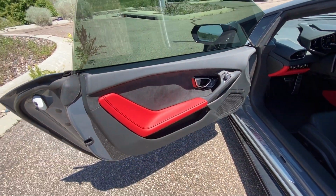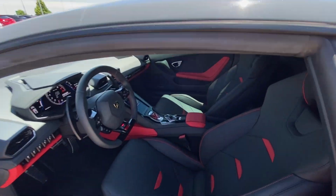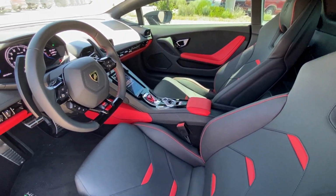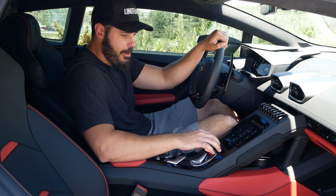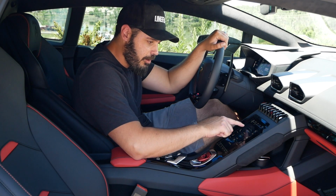But what do we have here? In the center for the EVO, they updated everything here. So you have an 8.4-inch infotainment screen right here. Not sure what I think about this. I did like the old version of the Huracan interior, but this looks very cool, and the graphics here are very much Lamborghini. And here you can even see in this vehicle setting here, the logo.